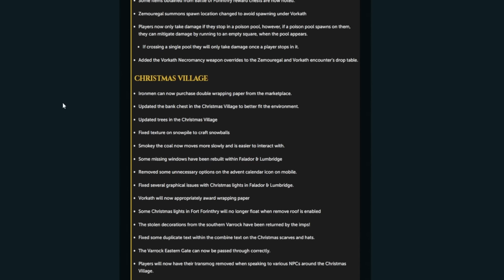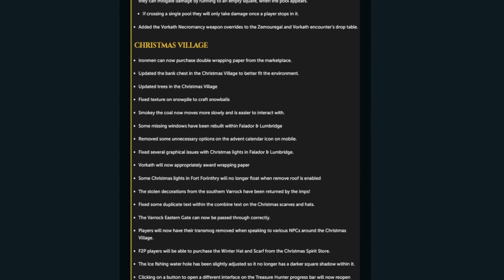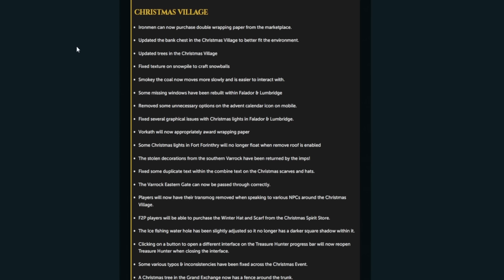Added the Vorkath Necromancy weapon overrides to the Zamorak and Vorkath encounter drop table. Good. Cool. Like the idea. I really like this idea. I want to see more cosmetics as rewards from bosses in the future as well. That'd be really cool. Christmas Village. Ironman can now purchase double wrapping paper, whatever.